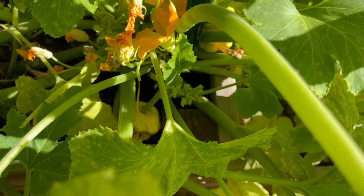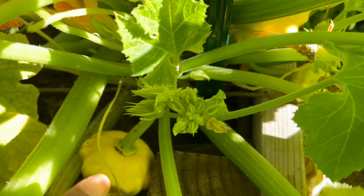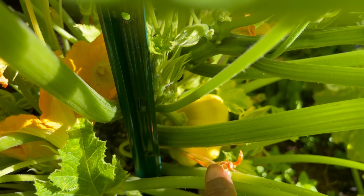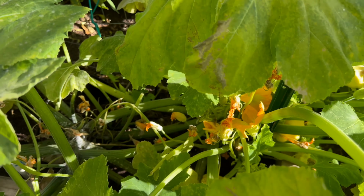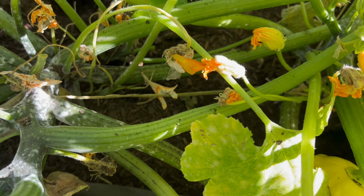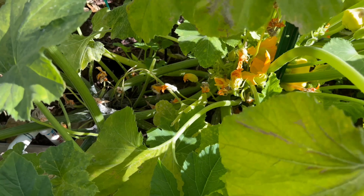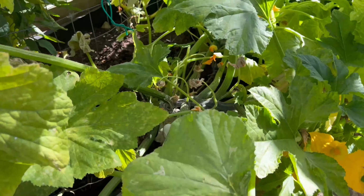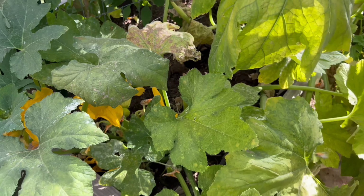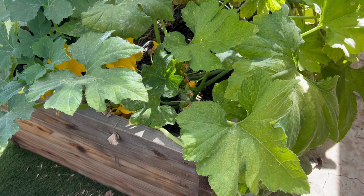I can show you through this canopy of leaves. So there's one there, and there's the other one. And as you can see, it's loaded with blooms and things that are getting ready to grow. So this has actually been a really good producer for me. It has produced about 4 to 6 scallop squash a week. And this is my little summer squash over here on this end.